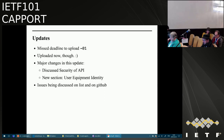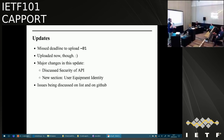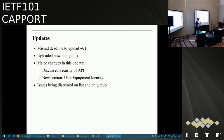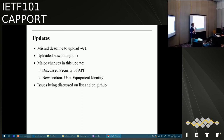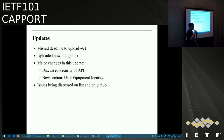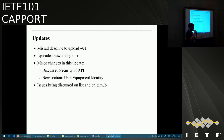All right, so what's changed? Well, two major things. That's pretty much all I changed. First, I tried to make the security section relating to the APIs a little stronger. And then I added a fairly large section, which attempted to summarize the majority of the discussion we had in Singapore about user equipment identity. And then finally, on list and in GitHub, we've been discussing quite a few issues related to the architecture, and I'll also go over these during the presentation here.